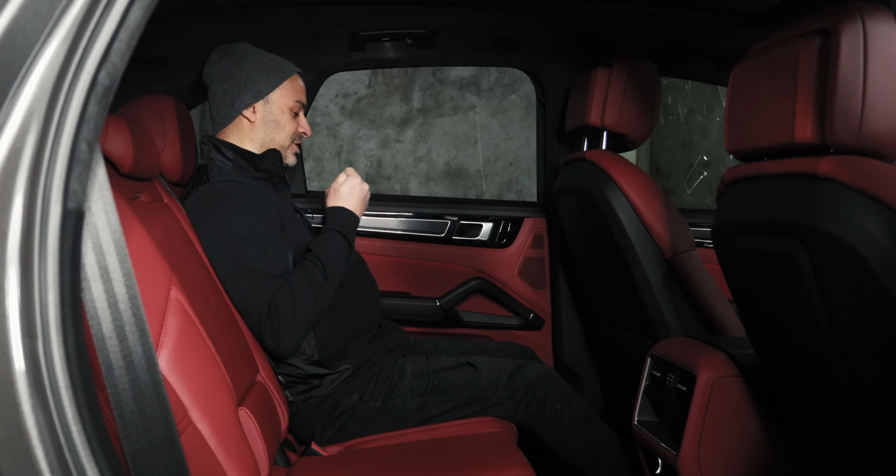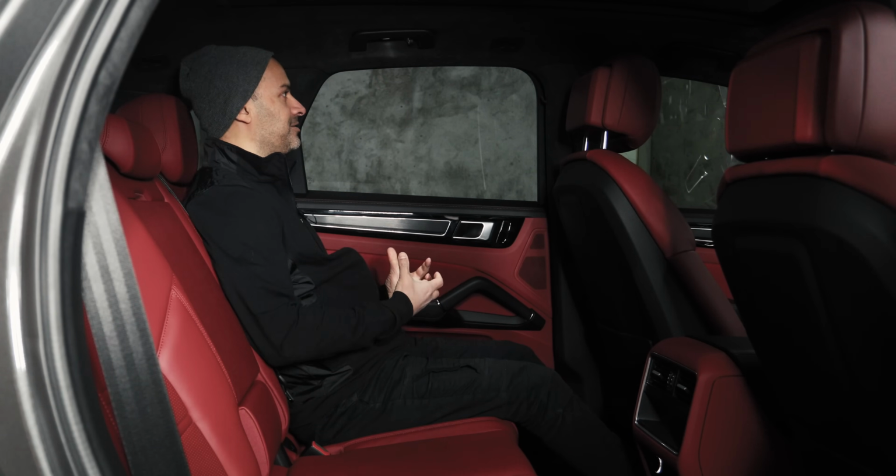Germans just know how to make really good leather and smell and feel. There's just something about it.